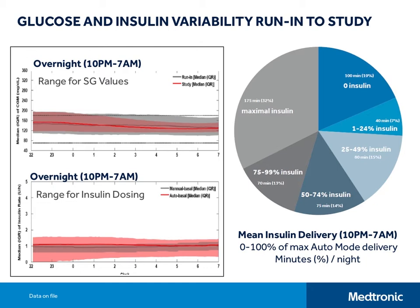So the pie chart says it in another way. This is looking at the sensor data for all the nights and saying on average, this device for 100 minutes at night delivers 0 insulin. Now, it's not 100 minutes altogether. It's 100 minutes spread out throughout this time period of night. And at the same time, for 175 minutes, it's delivering the maximal amount of insulin. And again, this maximal amount of insulin is determined by the algorithm itself and adapted daily. That's half the night. The rest of the nighttime period, it's delivering pretty much equally between 1 to 24%, 25 to 49%, 50 to 74%, and 75 to 99%. So lots of dynamic in that insulin delivery overnight.